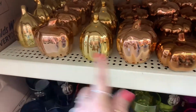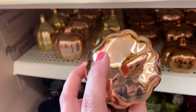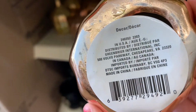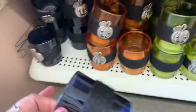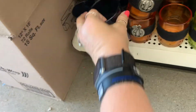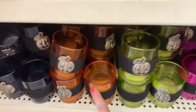They're the different tones of pumpkins. Looks like that's a rose gold. That one's really pretty. I think it's by Greenbrier. Yes. And then down here, they've got little Halloween ones. That's blue. Did it have something? Oh, it's supposed to, but that one doesn't. Look. I think they all have the same thing on them.